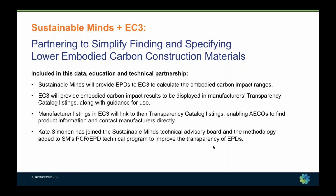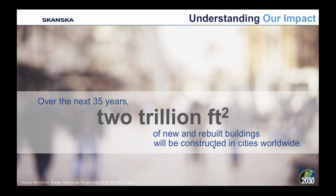And this is why, partnering with EC3 and Sustainable Minds, we're exchanging EPD data. We'll be adding the data from the EC3 tool to the transparency catalog listings. And we're going to take the methodology that Kate and the team is developing and add it to our technical program to really drive improvements in the quality of PCRs and EPDs to the degree that we're able. So with that introduction, Stacy, I'm going to turn it over to you to talk about how this all started and why. Great. Thank you, Terry.